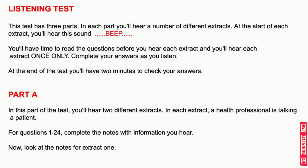The listening part of this occupational English test has three parts, and in each part, you hear a number of different extracts. At the beginning of the test, you will hear a beep sound. You have time to read the questions before you hear the extracts. You will hear each extract once only. You have to complete your answers as you listen. At the end of each test, you will be given 2 minutes to check answers.